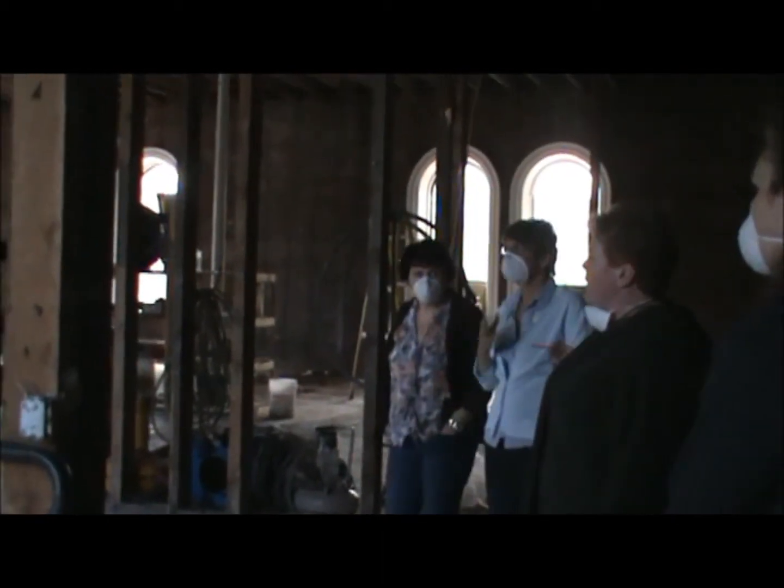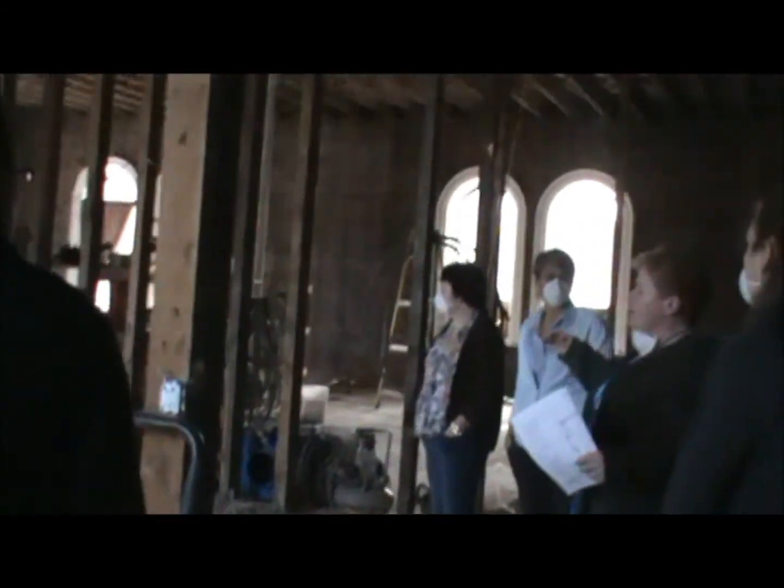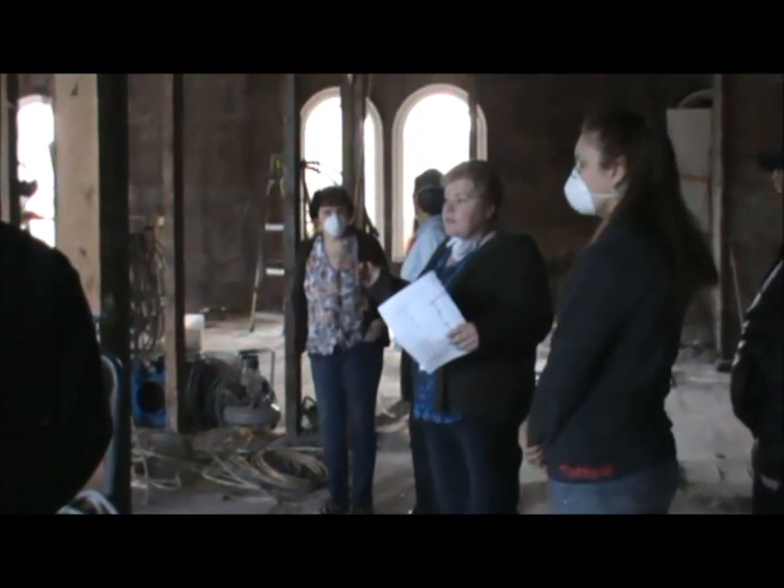This looks really big right now, and it is a good size, but this is one of those spaces that I think when we actually start getting things put together, it's going to seem slightly smaller.